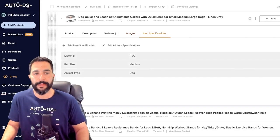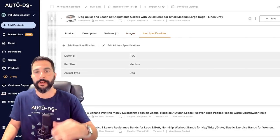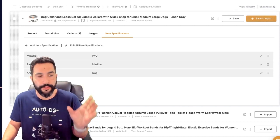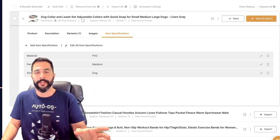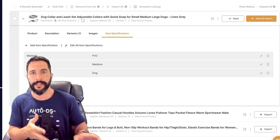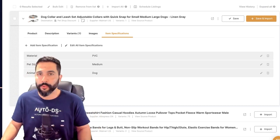And of course, you've got your item specifications. So this is what was automated. Of course, I can add more. And once you're done, you're going to click on save and import. And then it's going to move from the drafts page to the products, meaning now it's going to be live on my store and my customers can go and purchase it from that same minute. So that is how you import products quickly to your stores.